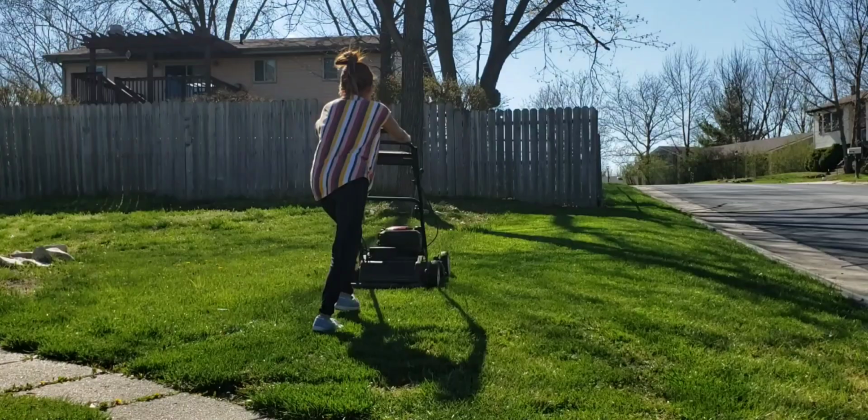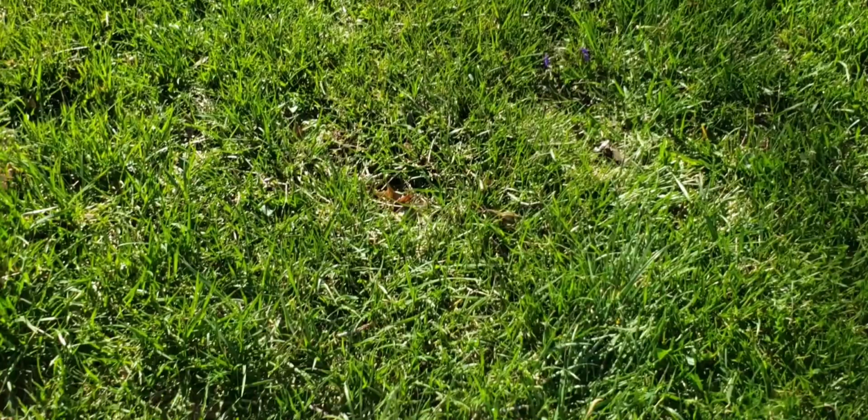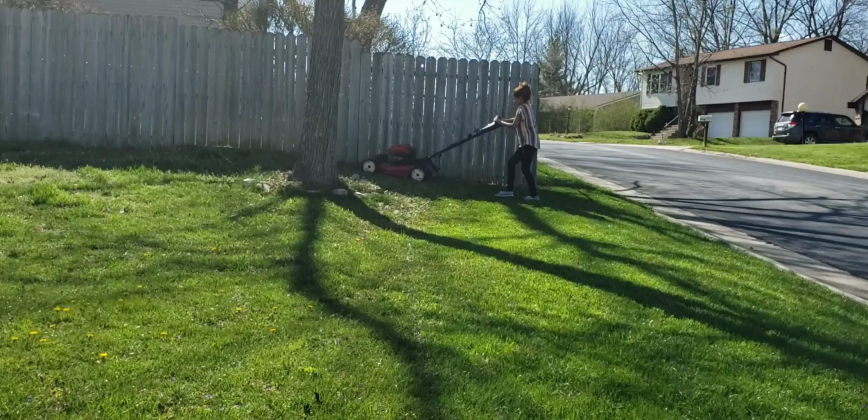So as you can see, guys, she's doing a great job cutting it. See? This is before, this is before, and this is after. I don't think you can tell, but it's looking pretty good.